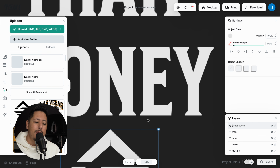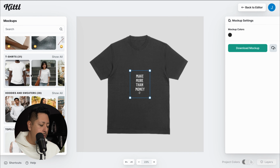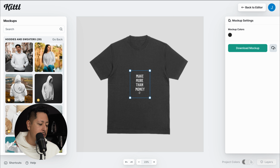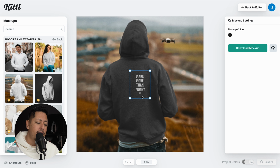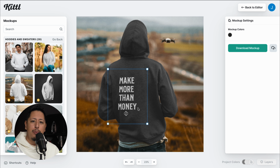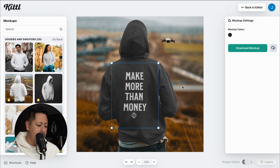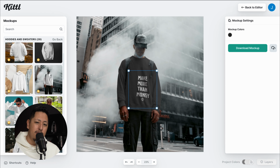First, we're going to vectorize it, and then we're going to change the color of it. With our design vectorized and the proper placing, we're going to actually start playing with some mockups on the design here. Now, it's important that you start to put the designs on products that you're thinking about creating. So in this example, we're going to put it on the back of a sweater just to see if it comes out as we envisioned it. This right placement looks legit.